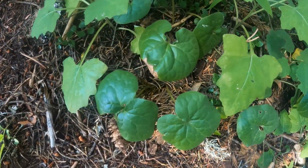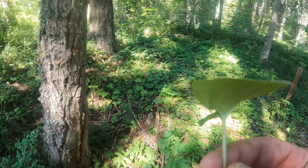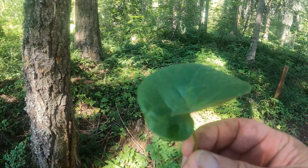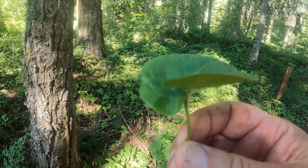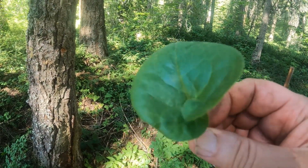Wild ginger. This is a good substitute for ginger for culinary, but for medicinal use, it's not the same.